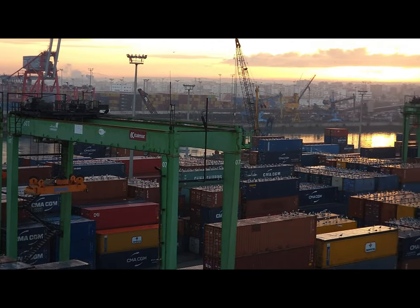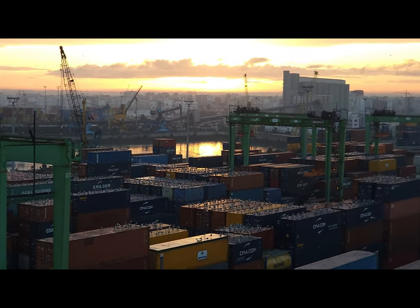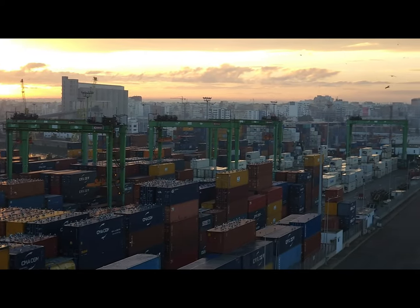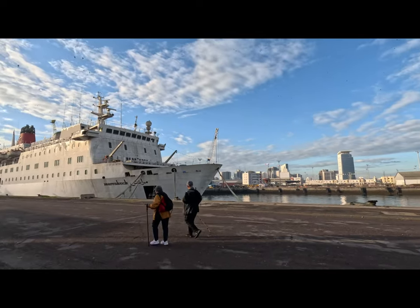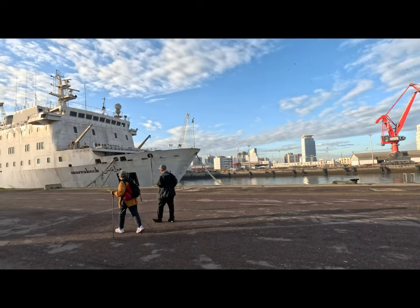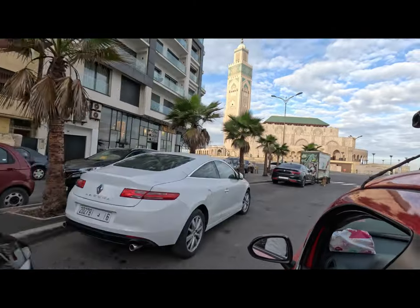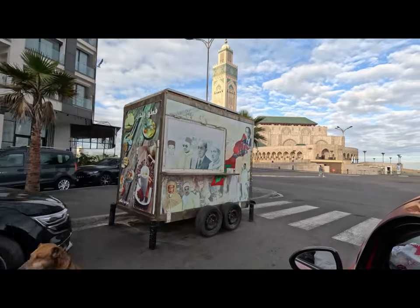The port of Casablanca is home to the largest artificial harbor in the world. It has the capacity to handle 35,000 container shipments, such as the ones you see here. Most of the foreign trade of Morocco comes through the city. Up ahead is the tower of the Hassan II Mosque, which is the largest mosque in Morocco.